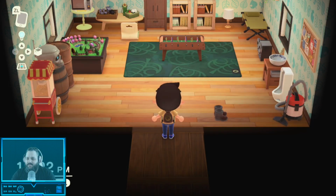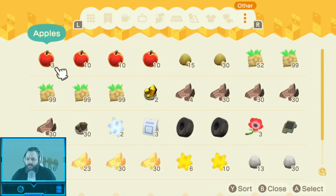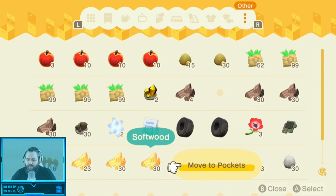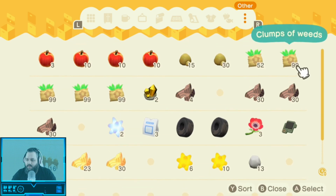Alright, so we're literally gonna just pull out all of our resources. 30 hardwood, 30 softwood, 22 regular wood, some iron nugs, some stones. I think that was all that was needed, right?